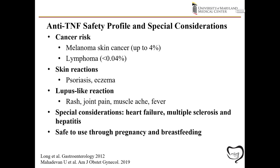Cancer risk. In general, the average American's risk of cancer depends on their race. We know that melanoma risk is about 2% in Caucasians and less than 0.1% in those with colored skin. When we talk about the anti-TNF safety profile, the melanoma cancer risk does go up to 4%, especially in our patients who are fair skinned. Lymphoma has been reported, but it's extremely rare.